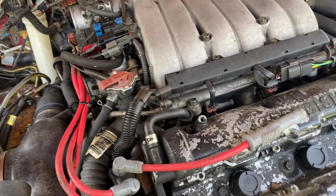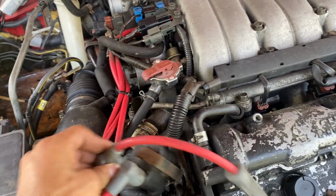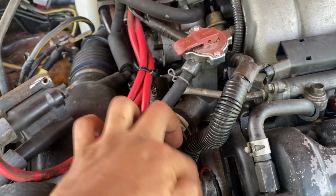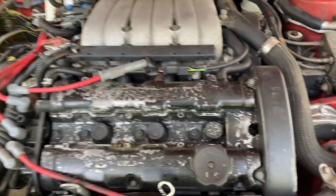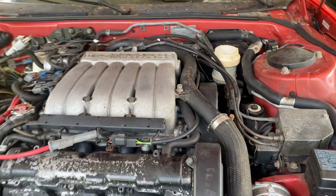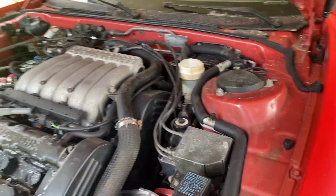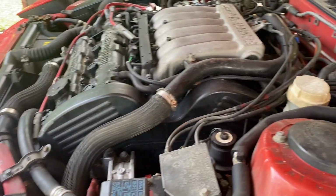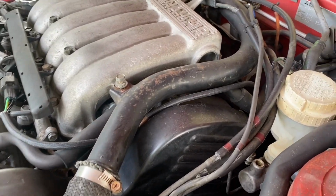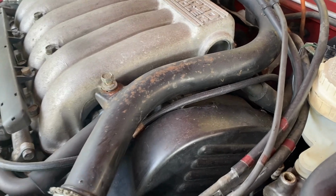It's also missing one of these. This is loose. Oh, look at that. That's not even hooked up. It does turn over. I did hook up a battery to it just to make sure it turned over, and it sounded fine. Nothing was clinking. A lot of stuff is loose, so I've noticed.